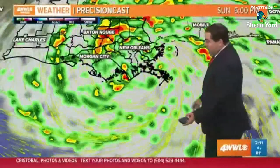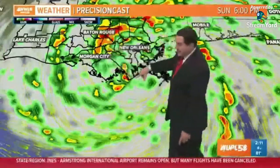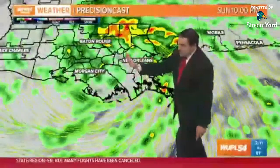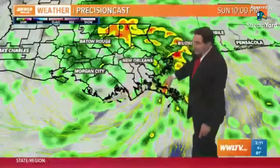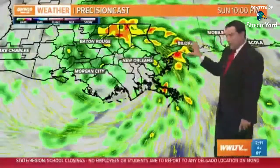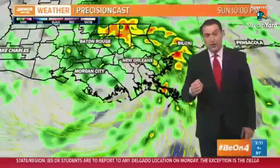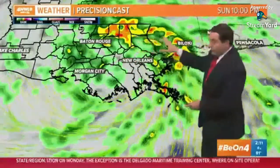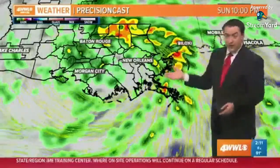Precision cast shows between now and 6 o'clock, bands of rain coming in, with more of the North Shore to Baton Rouge getting impacted here. The city might not see as much as that circulation moving just off to the west of the city. You can see there that big circulation center. But notice by 10 o'clock tonight, more heavy rain, Mississippi coast to the North Shore. This is where we could see some of the heaviest rain so far this season, rather this event, and that's going to continue being a problem for us. All those rivers there from the North Shore to Mississippi coast are definitely going to be coming up with this.